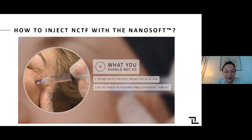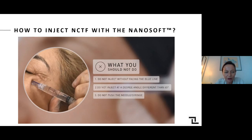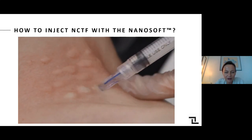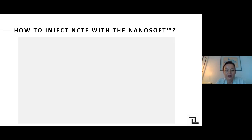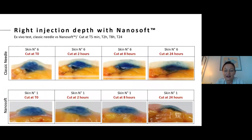Okay? What's very important also not to do is, if you do not face the blue line, the little needle will not grip, and you do not exert pressure on the syringe because the Nctf will not be able to be deposited. So just 3 tips and tricks: blue line in front of you, 45 degrees, deposit some small papilla that will disappear very quickly.